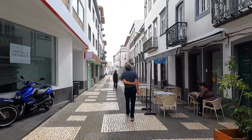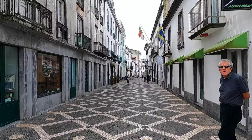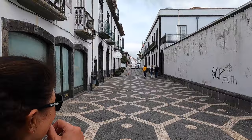We came from way up there. This is the pedestrian area with the restaurants. And we had a crossroads here and goes all the way down there. Goes straight ahead. Goes all the way back there. Let's go that way.